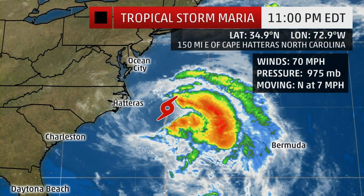This is 11 p.m. It was 150 miles east of Cape Hatteras, North Carolina. The winds were 70 miles an hour. Pressure was 975 millibars, and it was moving north at 7 miles per hour. They believe it'll keep pretty much this forward motion. Could actually slow a little bit before it starts to make that turn to the northeast, and then it'll accelerate and probably be doing 30 to 40 miles an hour in a couple days.